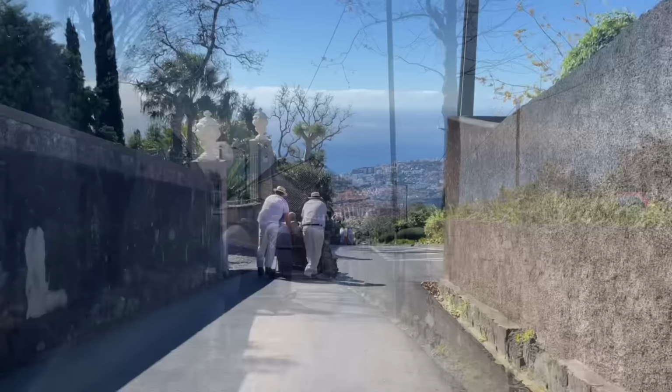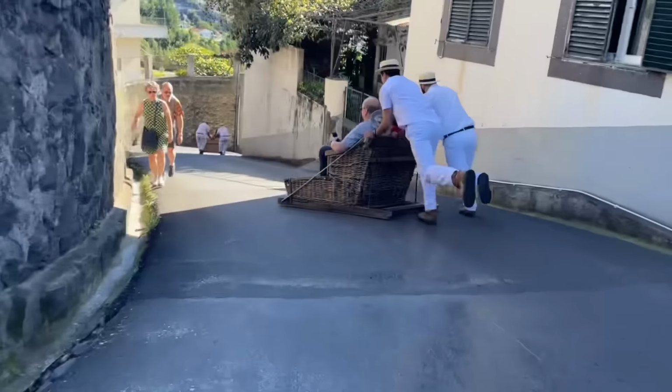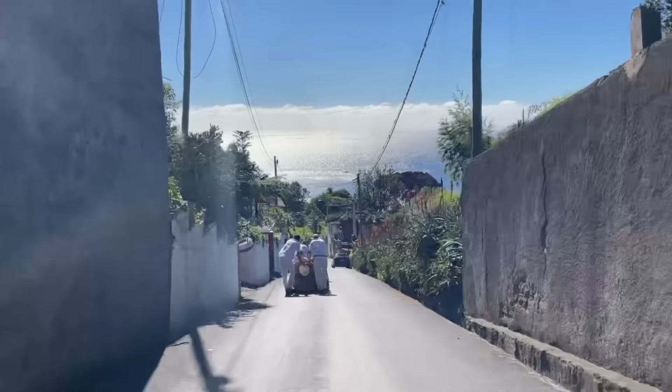This is steep. This is steep now. Oh, look at those views. Awesome. Yeah. Woo! Look how beautiful that is. They work hard, you know. Make sure you do this at least once in your life, twice maybe.